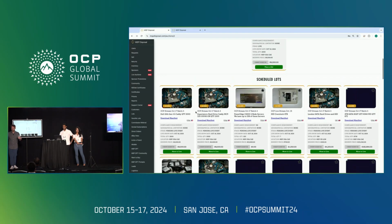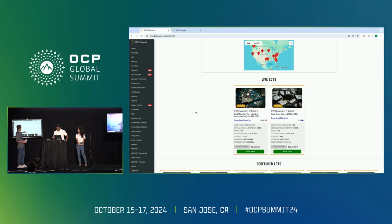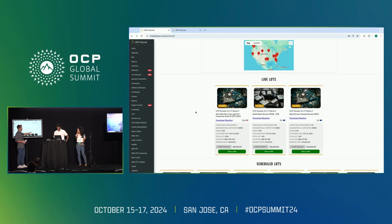We take them out of the data center, and then we wipe them. We're currently wiping around 20,000 hard drives in the US, 5,000 in UK, 15,000 in Europe right now.